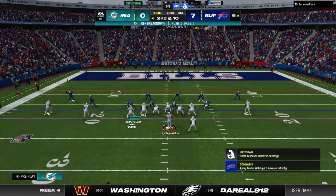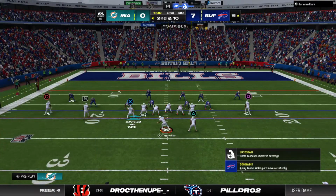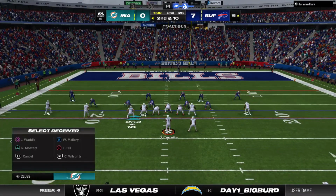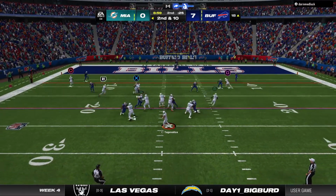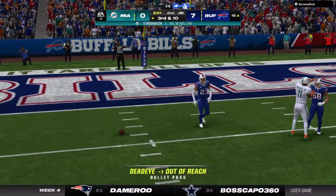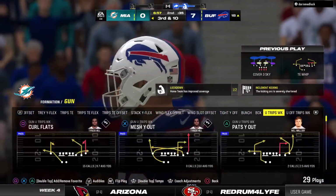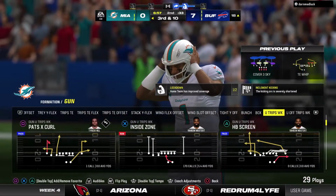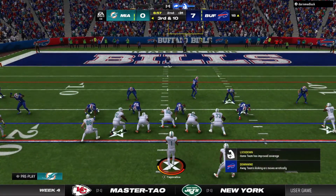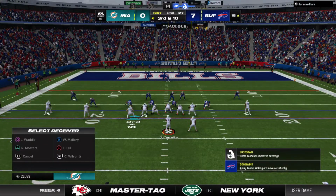Second and 10. Here's Tua. Looking middle, and it's incomplete. Well, every point certainly counts at this stage of the game, but after driving so far, you absolutely know they want to finish it with 6 instead of 3. This offense was on the move. Now 2 straight incompletions have them looking at 3rd and 10.